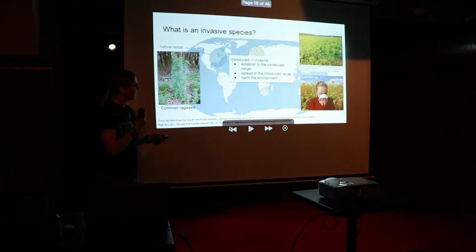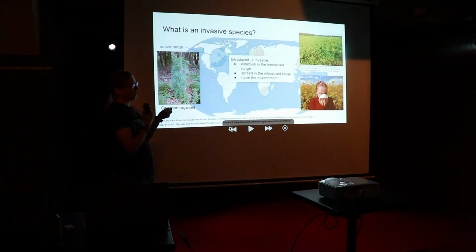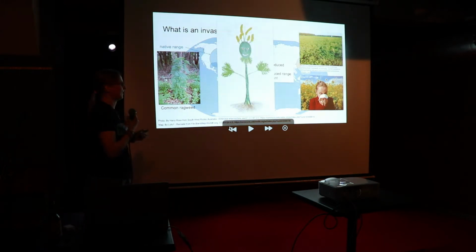But also, as you may see here, this is supposed to be a sunflower field. There are not many sunflowers there, because ragweed just took over and reduced the yield of sunflower by quite a lot. And it doesn't only do that in sunflower fields. It also likes to grow in soybean fields and other crops. So not so good. So it's an evil ragweed.